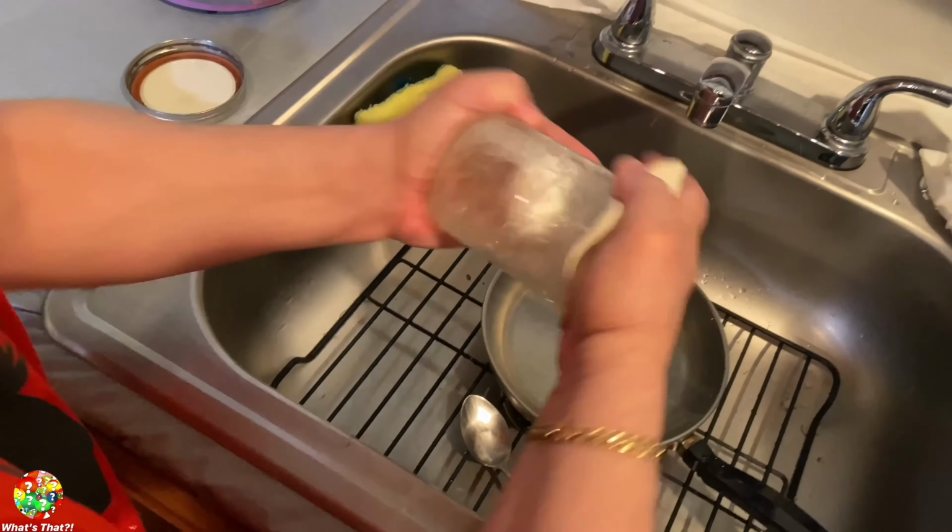So the next hack involves using a mason jar filled with some water. You just pop the egg in there. You go nuts shaking it. The egg is just supposed to separate from the shell a little bit so you can just peel it right off when you're done shaking it. This one looks like it's going to be a little bit messy, so do you want to do it over the sink? Here we go. Shake it, shake it. Yep.